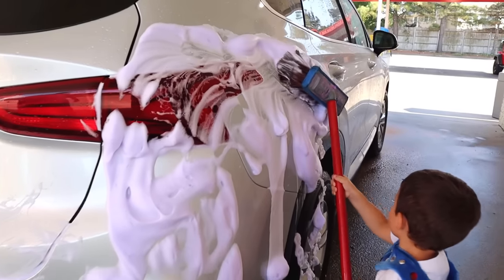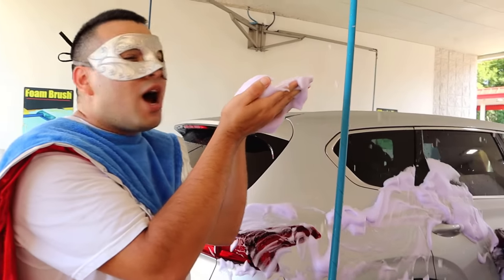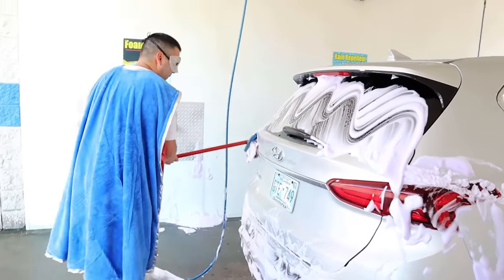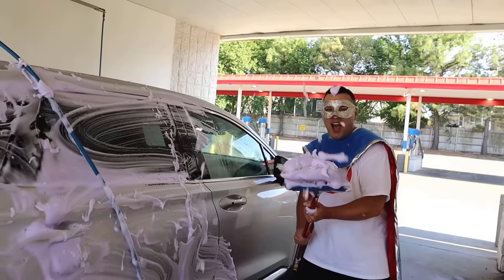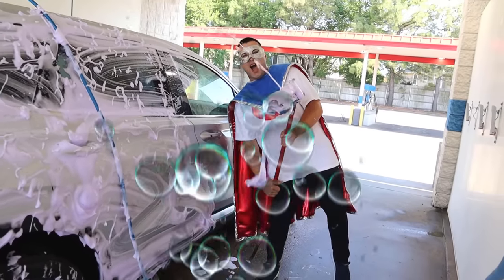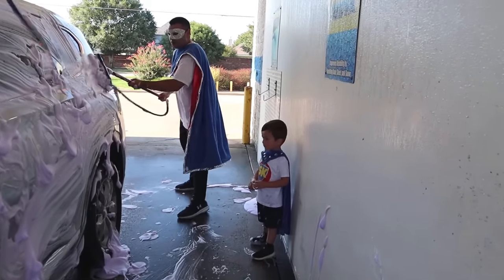Look at all the purple foam! I think Super Dad needs to help you with the high places. Whoa! Going super speed. Ah, it's a bubble fest! Whoa! All right, let's rinse this. Oh wait, no, we need to do our tire scrubbers.